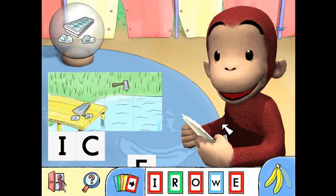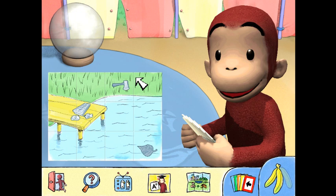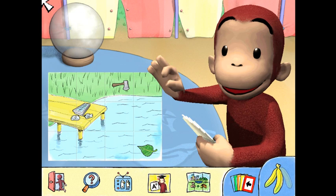Look at the picture you made. Move your mouse over the pictures of the words you just spelled. Leaf, ice, axe. Great job! You earned a banana!